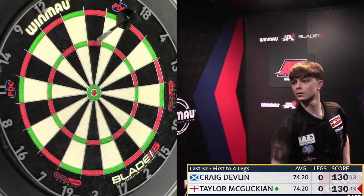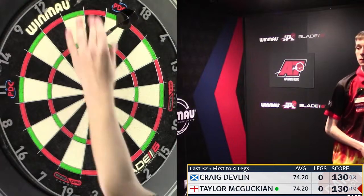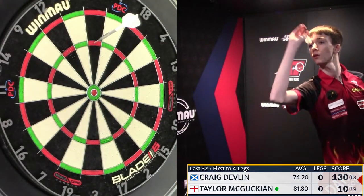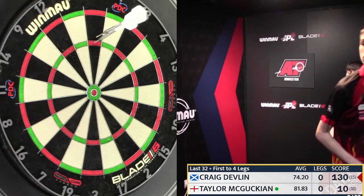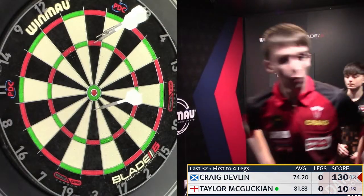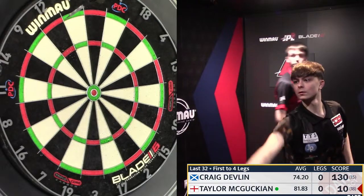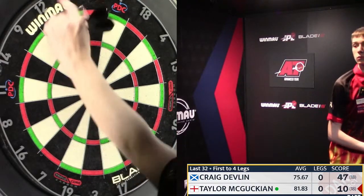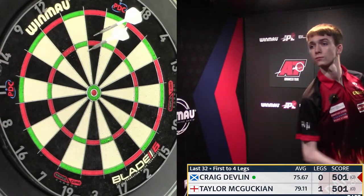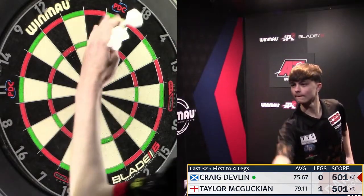Taylor on 130, both on 130. Taylor on 555. Great attempt there for the opening leg. And can Craig go one better? Both with opportunities on the 130. The baby fish almost lands. But 555 lands for Taylor. And it's an impressive hold of throw. That'll settle him down nicely.